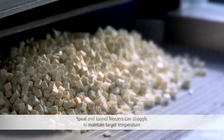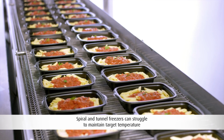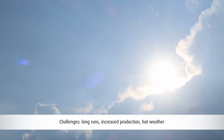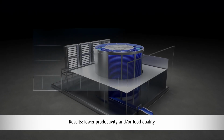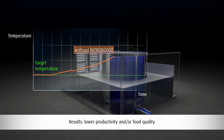Spiral and tunnel freezers can struggle to maintain target temperatures when processing runs are long, production throughput increases, or outdoor temperatures rise. Faced with these challenges, food manufacturers have to settle for lower productivity or risk product quality issues as a result of inadequate freezing.